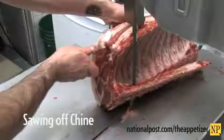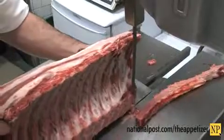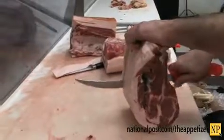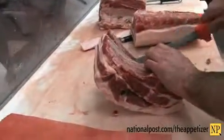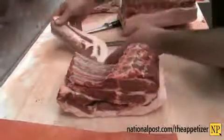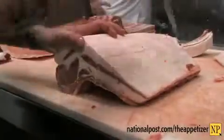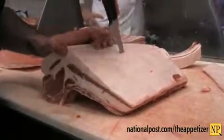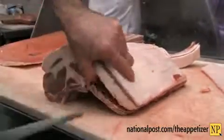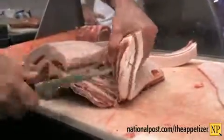George is sawing off the chine. George is in the process of creating some pork chops in singles, and the bigger piece is going to be a roast rack of pork, which is going to be Frenched, which is going to be beautiful. A lot of fat on this one. Our chef will be really happy.